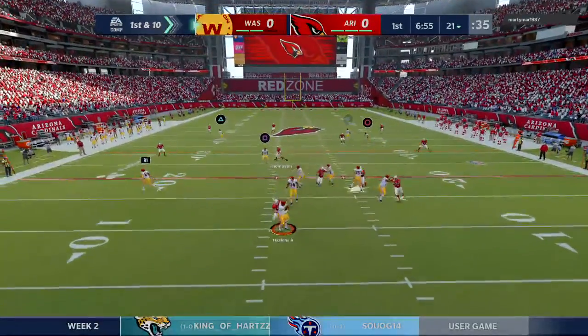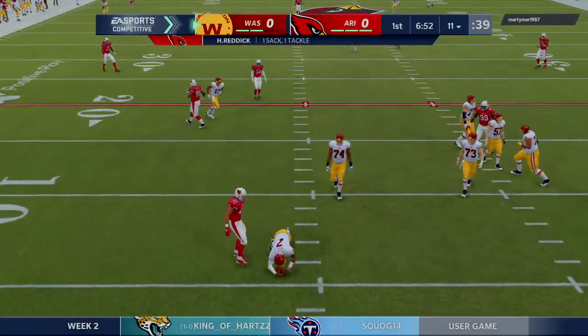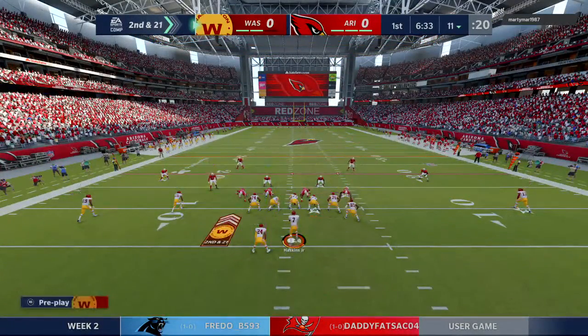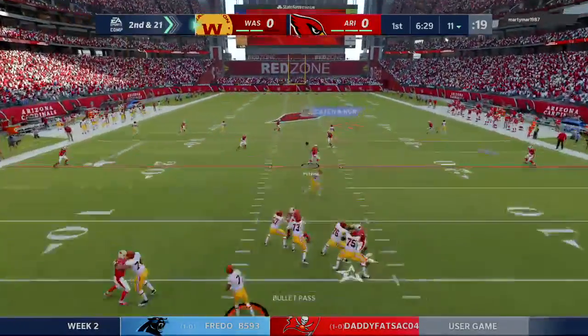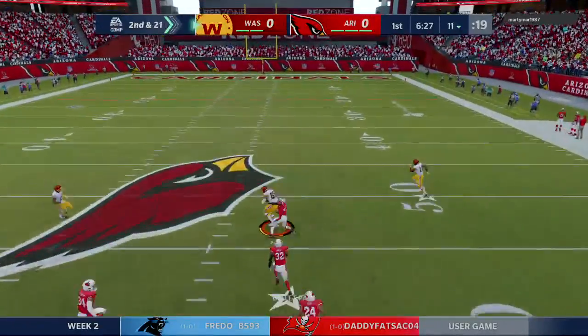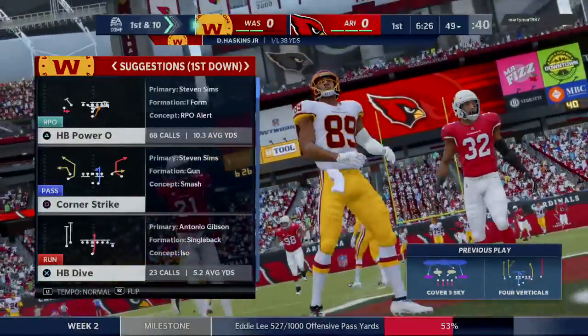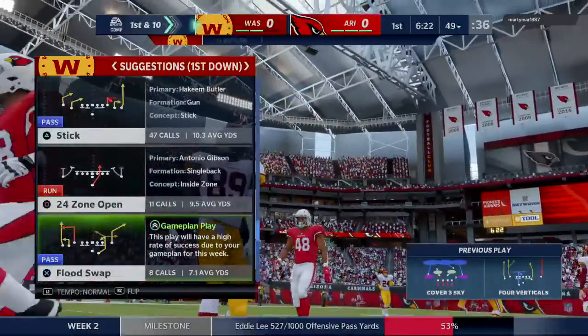Haskins looking to throw on first down. Pressure comes, and the Cardinals bring him down. Haason Reddick in there to bury him for a loss of 11. Throwing on second and long, Haskins, open man, Butler, complete. And they nearly get this all the way to midfield. Mark him down at the 49, a big pickup of 38.